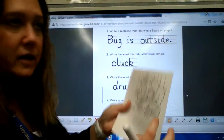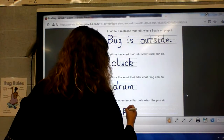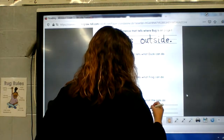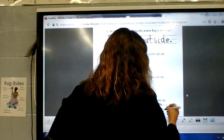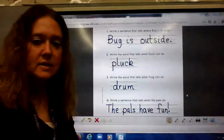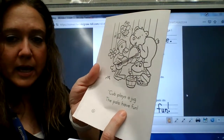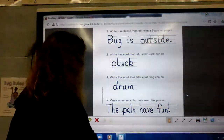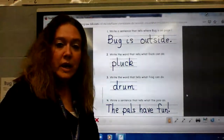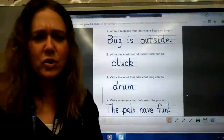The pals have fun. Copy it right there, capital T. That's the only letter that's going to have a capital. Space between your words. So write a sentence that tells what the pals do right here. The pals have fun. It's right in your book. Okay, pause if you need to finish writing it. But again, it's right here in your book. So you could always just copy it from there.